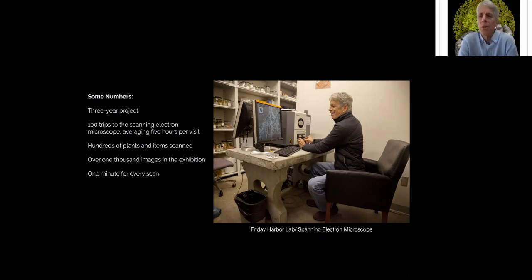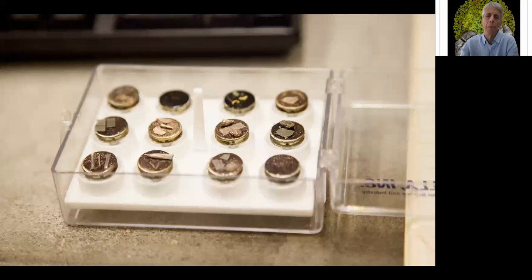A scan is different than a photograph, where obviously with a camera, you're clicking a button. A scan on this screen would take a minute to complete. I'm going to try to explain briefly how that comes about. Here you're looking at stainless steel stubs that are 1/2 inch in diameter. Each of them has a seed, or they might have pollen or part of a leaf or what have you. That is coated with a thin layer of gold or palladium, which you can see in this picture. By thin layer, that's really about the width of a strand of DNA.